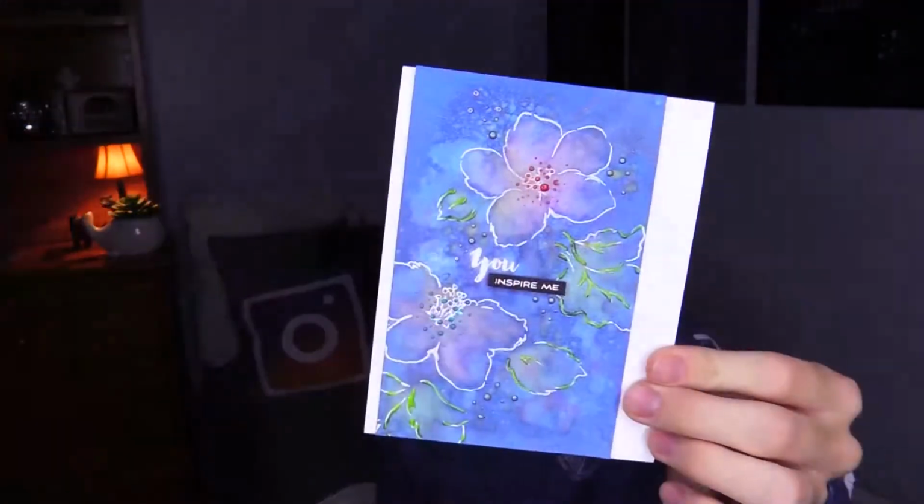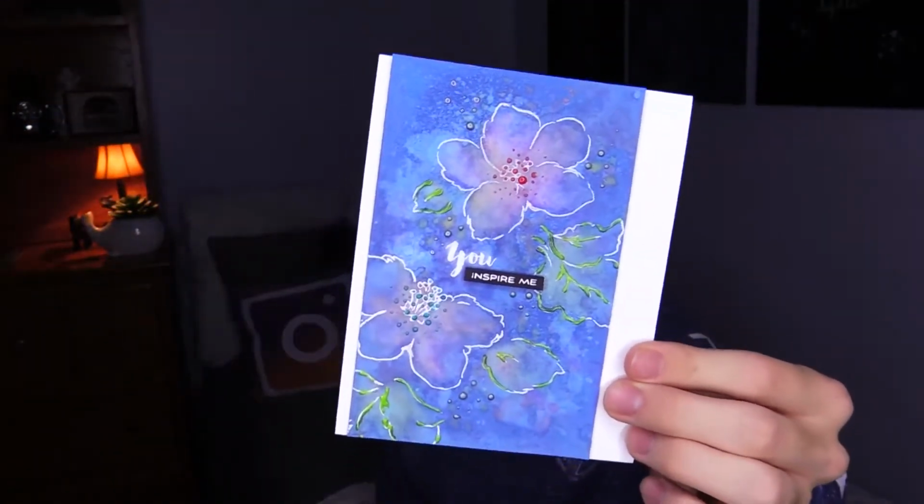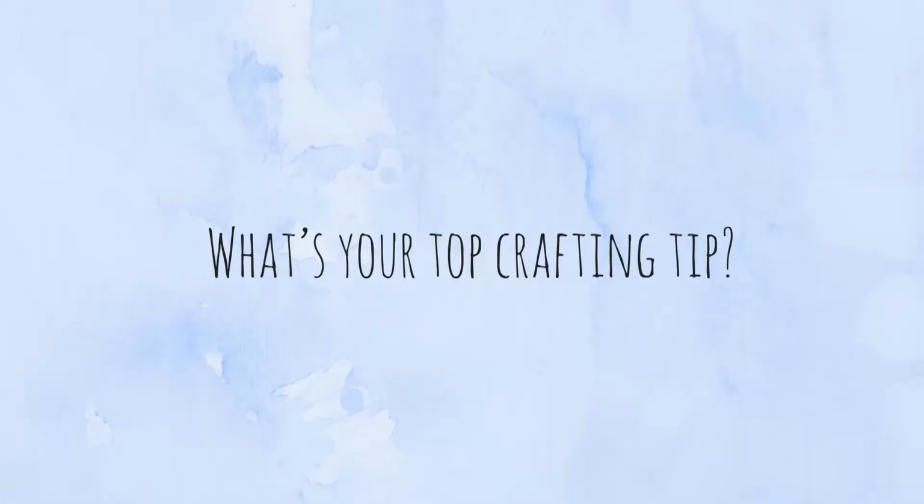My favorite product would definitely have to be the Nouveau Drops. I tend to add them on every card. For a good reason though, it tends to keep the card pretty masculine, which I really like, but you still get to embellish it and add that fun textured glossy surface, so that would definitely have to be my favorite product at the moment.